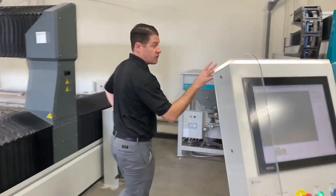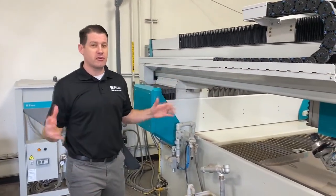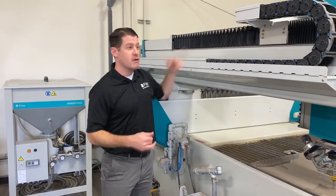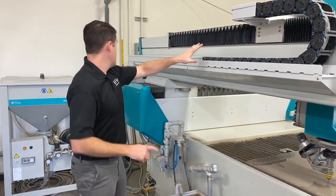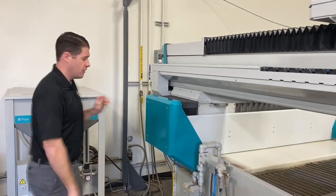So the Mach 200, like all of our water jets, uses a steel construction, thermally stress relieved. We use a wraparound bellows for all of the drive components. This has a ball screw drive, very high precision, accurate, as well as a high acceleration drive system. That's on the X, Y, and Z axis on this machine, like all of our systems.